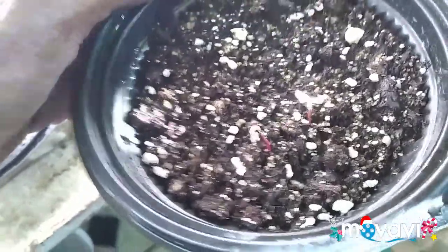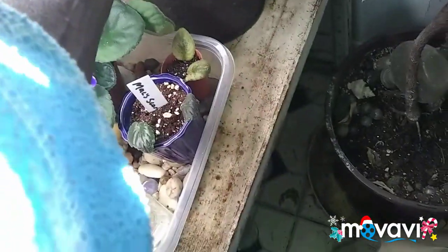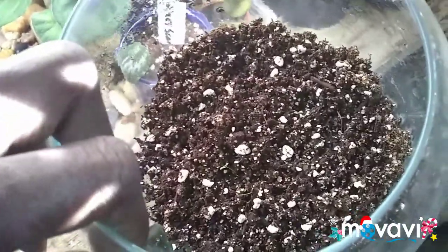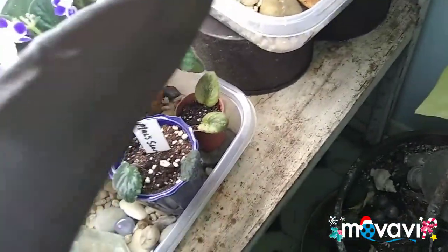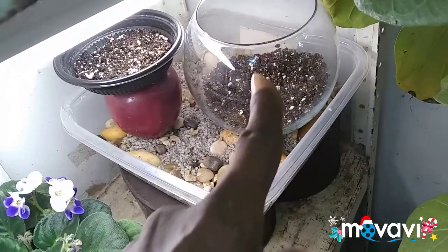So I'm just going to put this back, and I'll show you that there's a few germinated seeds there. This is, oh Lord, I keep forgetting the name. Lady slipper plant, pocket purse, something like that it's called. Calceolaria, that's the word. That's the Latin name. And this is the Sinningia, Gloxinia. There's a couple of babies right there. So yeah, I elevated this because I wanted to make sure that they were able to get enough light. So yeah, that's it for that.